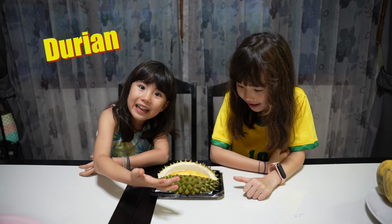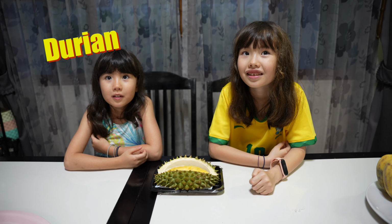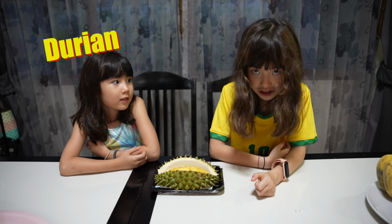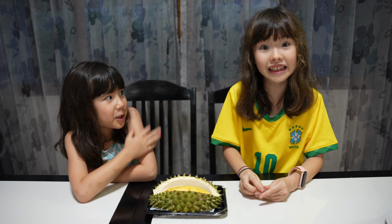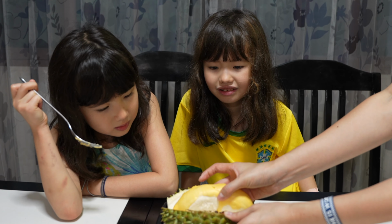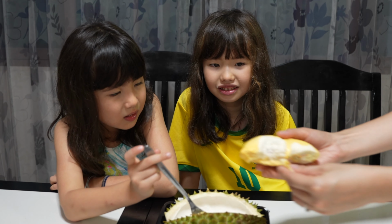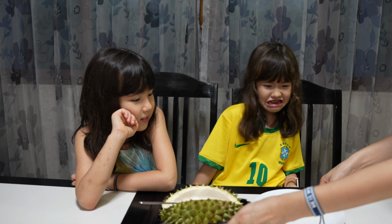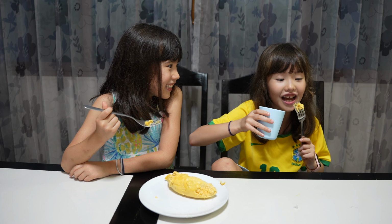Next, it's the durian. Its nickname is the king of the fruit. In Thai, what is it? It's durian. In English? Durian. And it also is stinky. It's super stinky. I think I would not like it. My mom likes this fruit a lot.